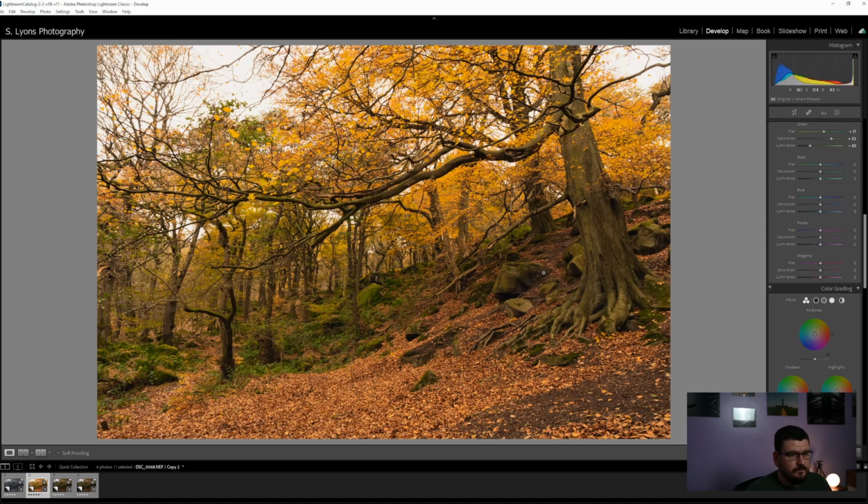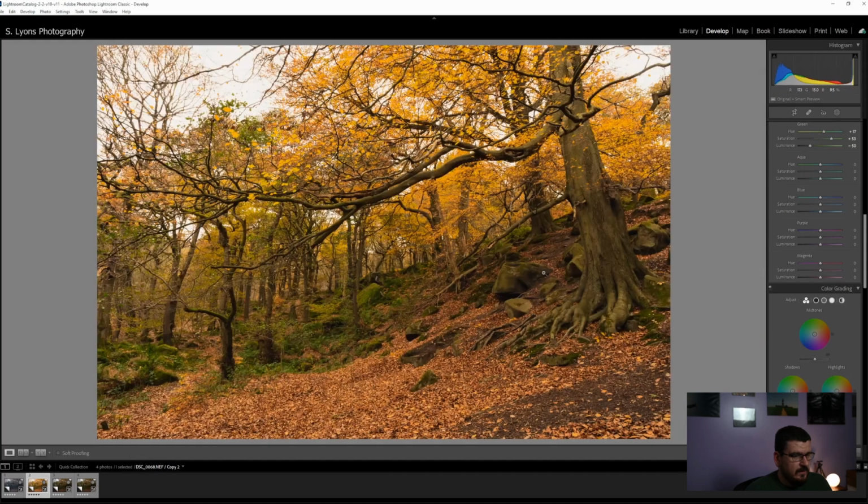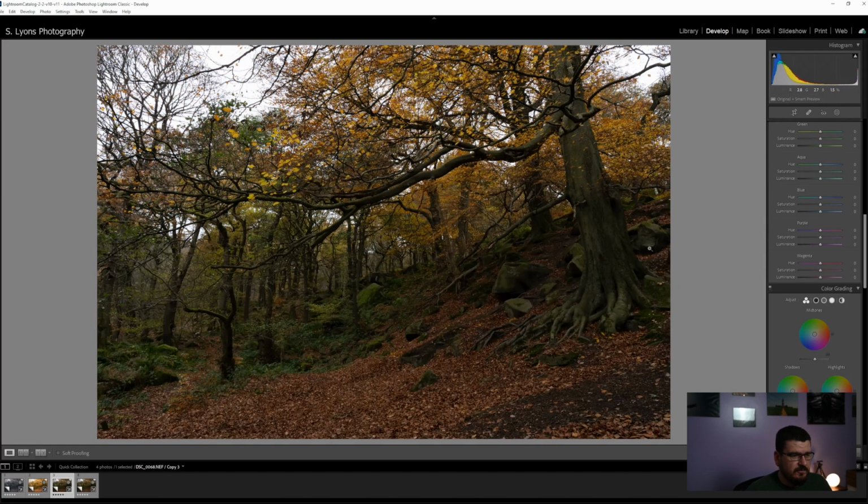Let's have a look at the before. So there's the before, the raw file, quite dark, and this is the after. Quite like that one. So let's go on to image number 3. What craziness can I do to this image today?